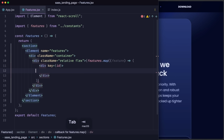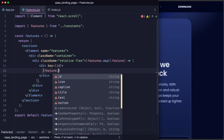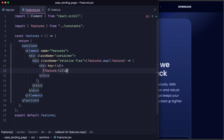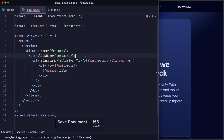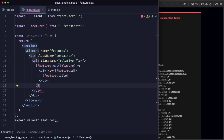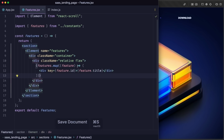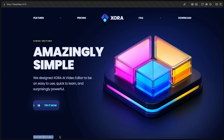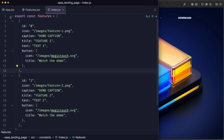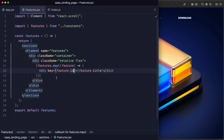And for now, within it, let's render something like feature.title. And of course, the ID is coming from feature.id because we're mapping over these different features. Let's quickly fix the indentation right here and the closing of parentheses. And if we do that, you can see that now at the bottom, we see feature 1, feature 2. So that means that now we're taking the data about these features, which is stored in a separate file, and we can easily just refer to it within our JSX without cluttering the view.